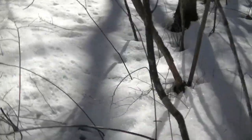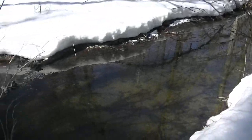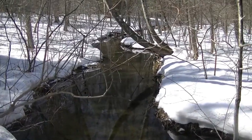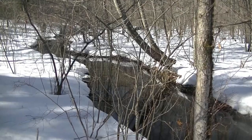Yeah, I gotta go around this way. Open back up a little bit. Came back into a little more wider part of the stream. So this probably is the right river. Keep following it.